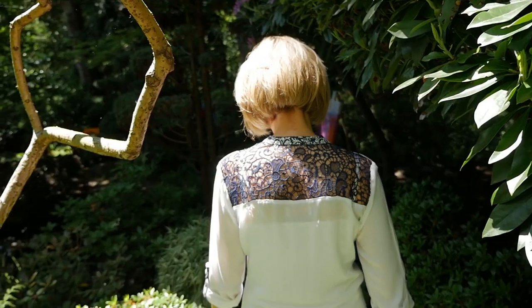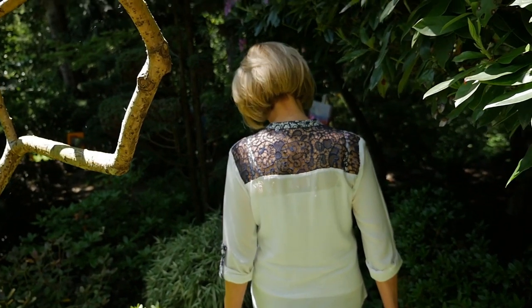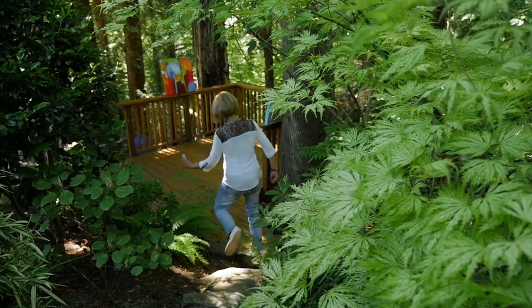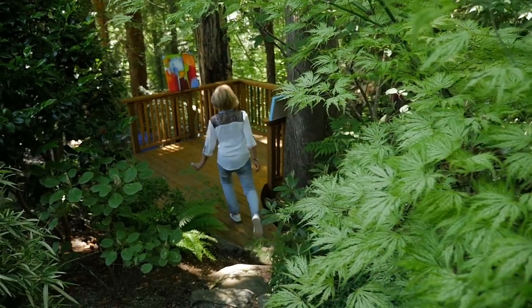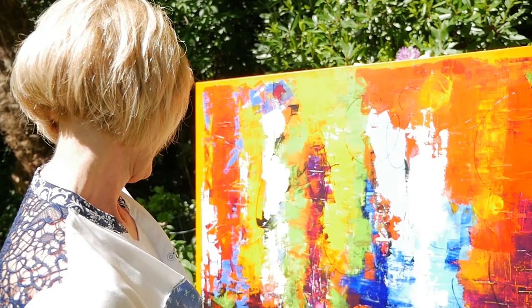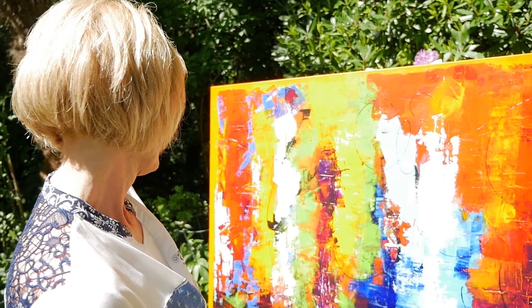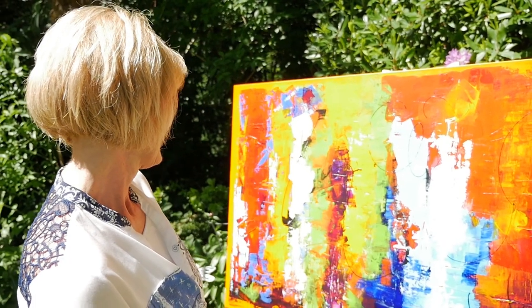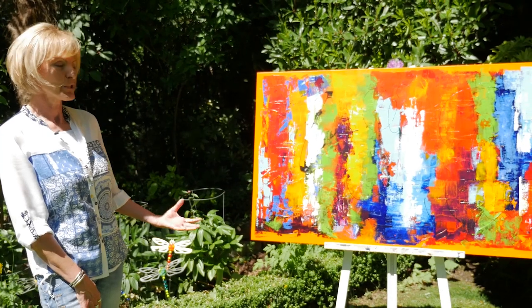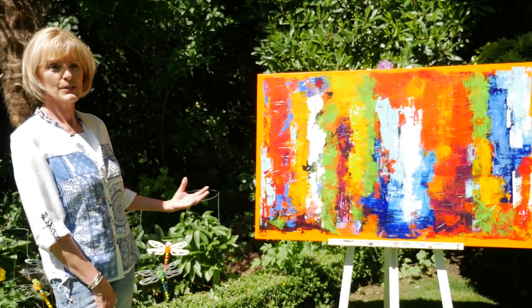Painting intuitively, sometimes it takes me on a complete different road. So I have to be open and taking risk where it's going to lead me to. And that hasn't always been easy. This one was a real tricky one. I had something in mind and it just didn't work out. I could not put my emotion on canvas. It just would not work.